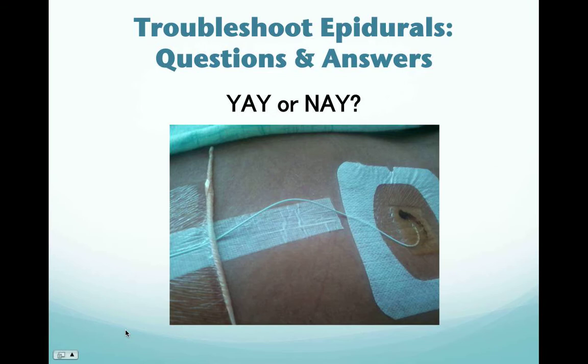And so this dressing here, I would say that this is a nay. The tubing is exposed, which isn't necessarily an issue in terms of it being sterile. It's more of an issue in regards to the risk of it getting pulled out. So I would prefer that the dressing be reinforced and the tubing taped back down to the skin, or the tape that's there. And that tape underneath the tubing is just for skin protection.